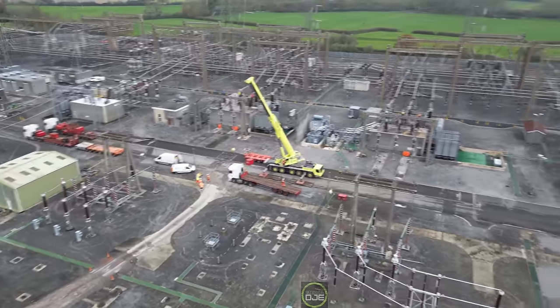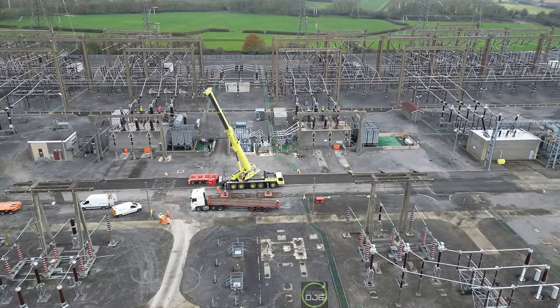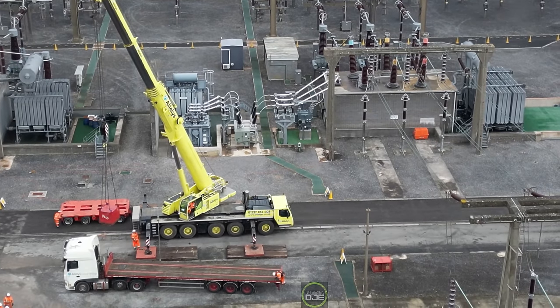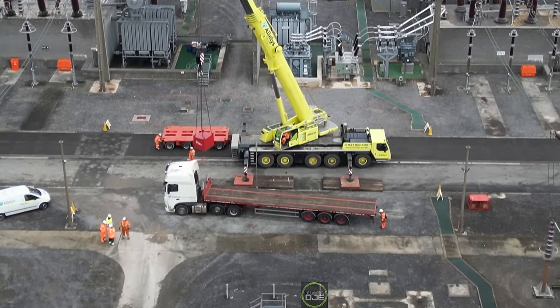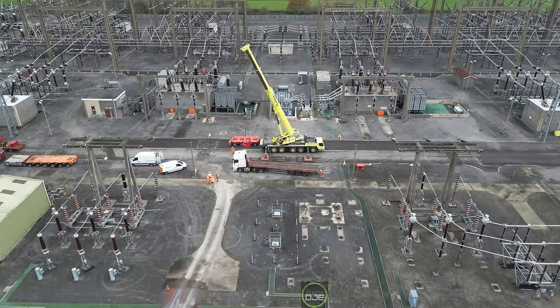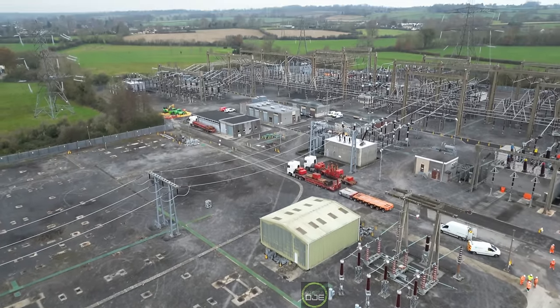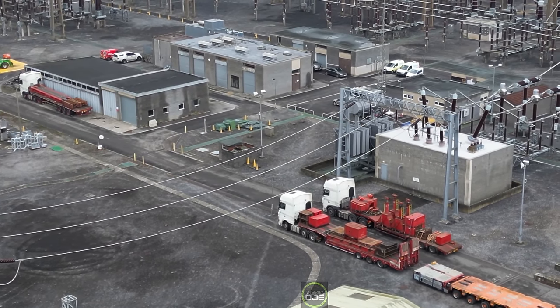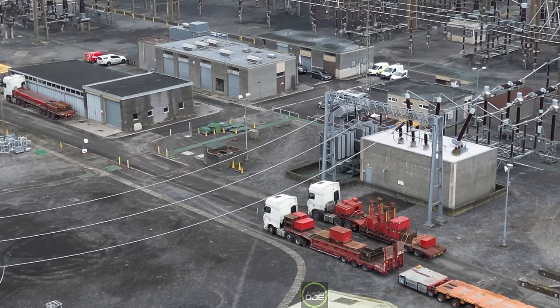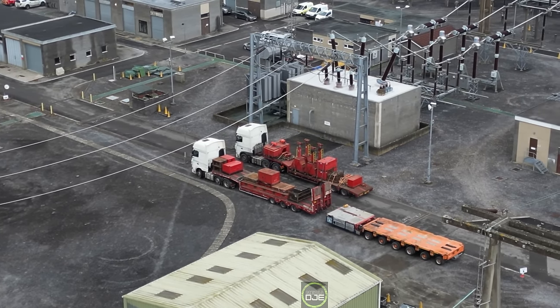Let's have a little look over here then. Let's see what you guys are doing. I think they're unloading the hydraulic system, because there was another lorry with hydraulics on. Where's that gone? Yeah, there it is, look. Look at that. So maybe they're not doing it today. Maybe they're just lifting everything up to prepare for tomorrow.